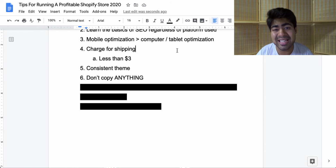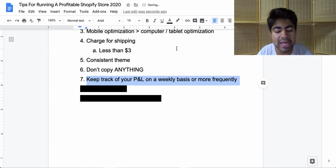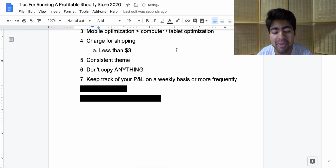Of course, you can take ideas from others and make up your own things based on the ideas, but never copy anything word for word. But that brings me to my 7th point on the list, and that is keep track of your profit and loss statements on a weekly basis or even a daily basis if possible.